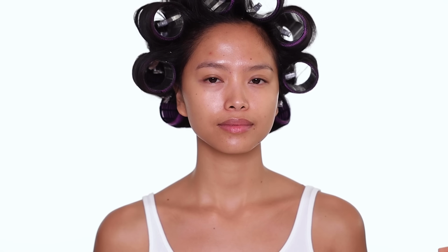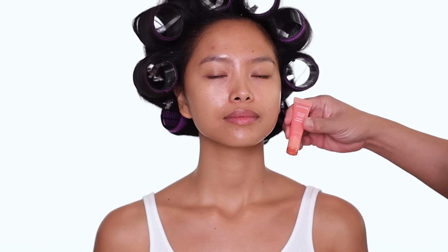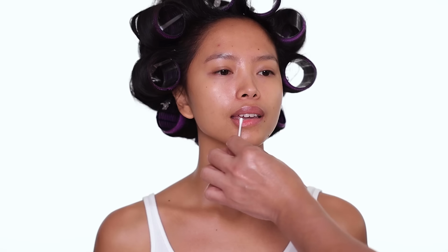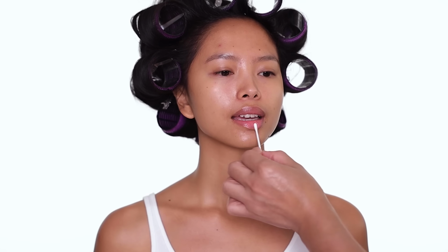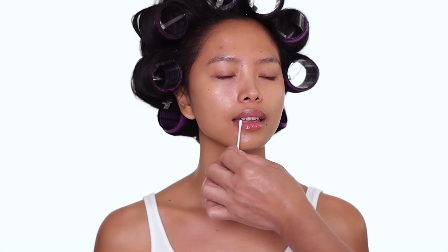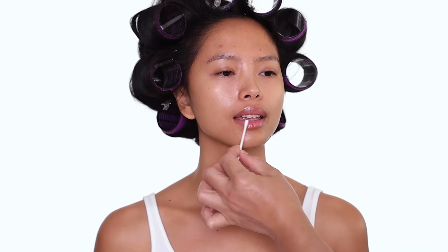To start every makeup, I always prep skin first. The first product I use is Laneige lip balm. This is one of my favorite lip balms to prep under makeup. They do give a little sheen, so if you apply a matte lipstick, you can always blot out the sheen first so it doesn't change the texture.